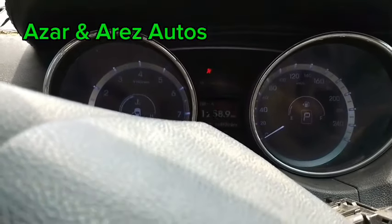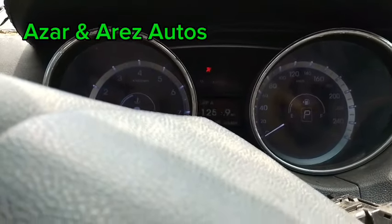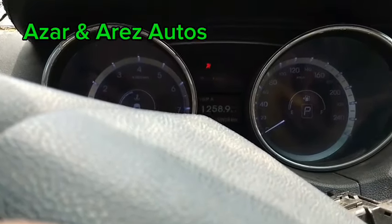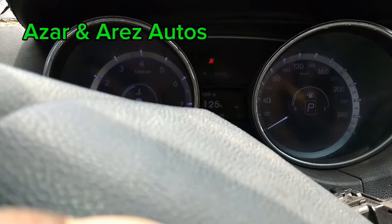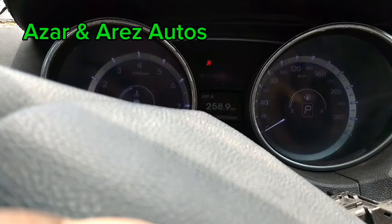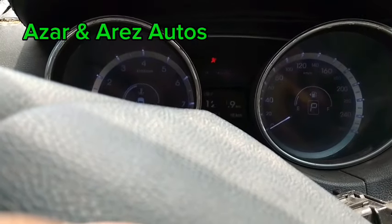Then we'll take a test drive to actually see how the gear system will just move and automatically shift to 3. But before we do that, let me just scan the car and we'll check out some parameters before we do the test drive. Please stay tuned and watch.